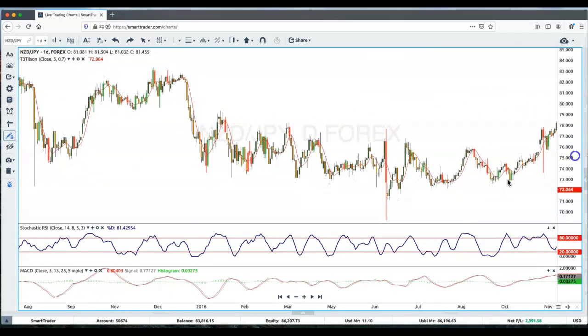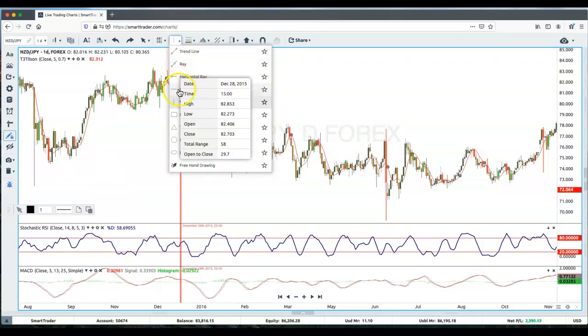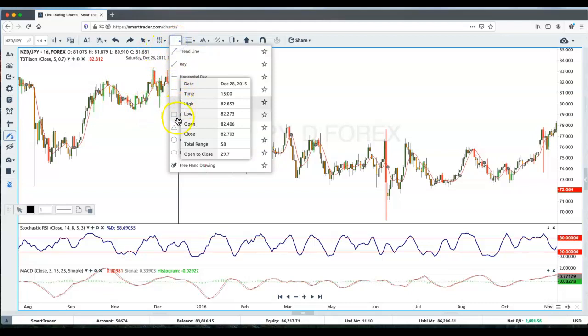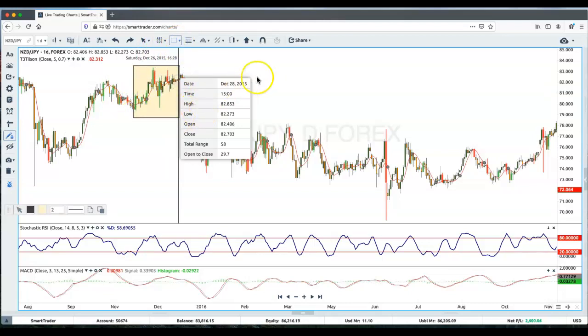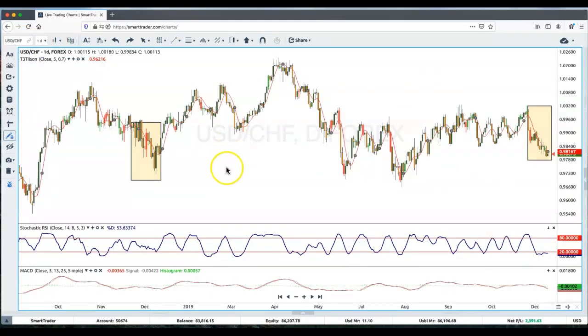This was 2015. Market rallied November, December, and then turned around and retraced completely after Christmas. So there's the rally. There's the Santa Claus rally right there. Right after Christmas, gave everything back. Okay, so we're going to be looking for selling opportunities on all three of these pairs going into January. So there's a trade. All right, so let's look at USD Swiss.